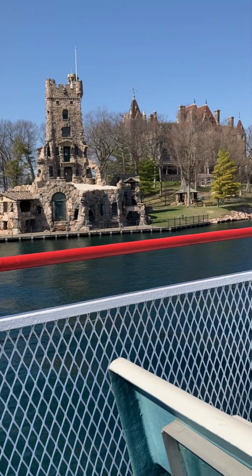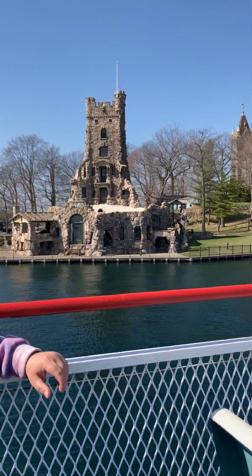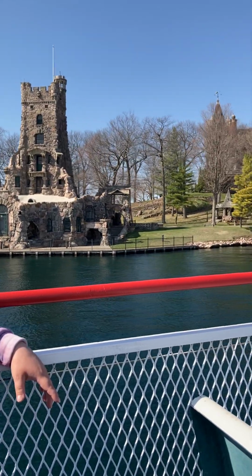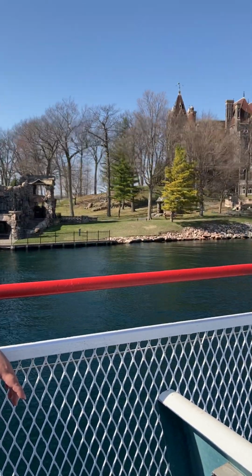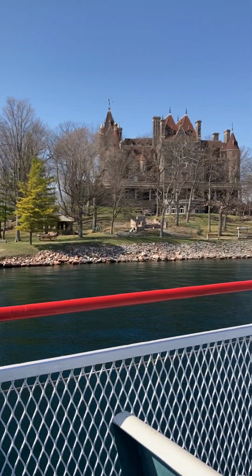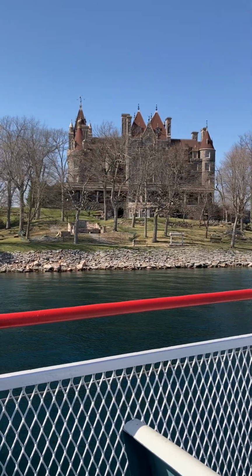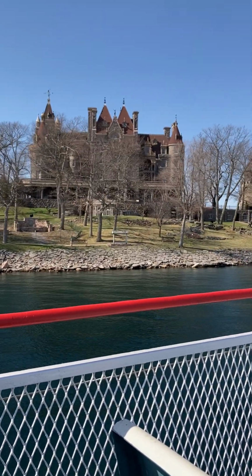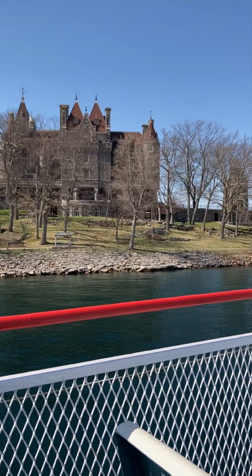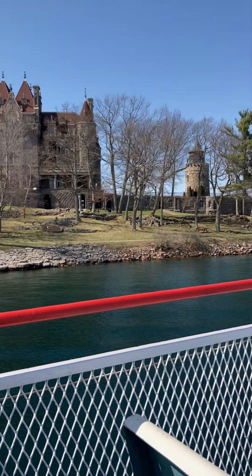Alster Tower here was the only structure the family actually used on the island, and that is because construction on the main castle began in 1900, and in 1904, it was just months away from being completed. George's wife, Louise, became ill. She passed away with complications of tuberculosis and pneumonia. George sent a telegram to the island and said, stop all work. Louise has died, and he never returned to this project again.